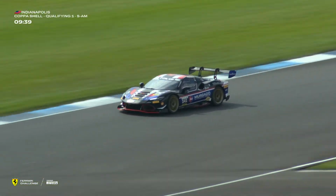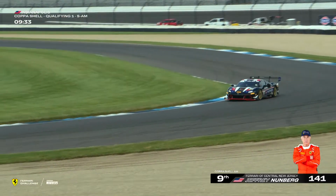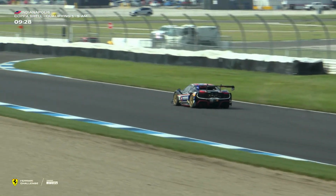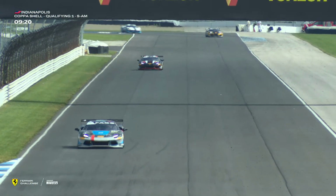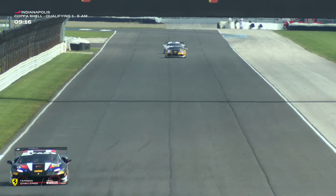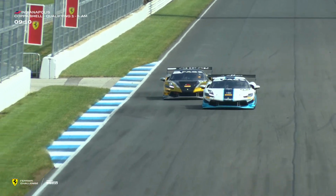And now we're looking at Jeffrey Nunberg. Jeffrey has had a win, a second and a third this year. Unfortunately retired in Daytona's first race, so lost some points there, but had that incredible fight back, I think it was the following day. Didn't start qualifying on the second day in Daytona, I guess, because the team was still working out the issues from day one, and fought his way through the field to a brilliant P3. So it's great drives in this class. It's part of the ladder. If you're new to the series, it's Coppa Shell Am, then Coppa Shell, Trofeo Pirelli Am, and then Trofeo Pirelli.